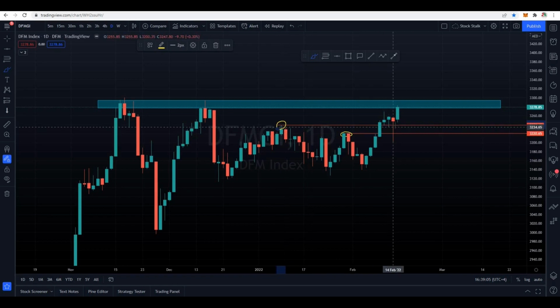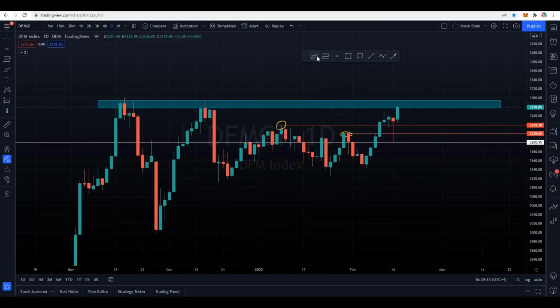At the same time, we know that market has retested the lower support zone with this red candle. This is a hammer candle. Let's mark our support zone right here at the 3,200 zone. Previously we know this zone was resistance. Market was trying to cross, it got rejected, and then the same zone right here should potentially act as a support. It did not, and market broke the support zone. So support once broken will potentially act as a resistance.